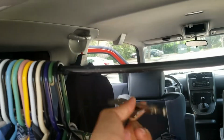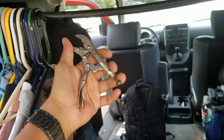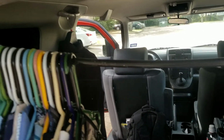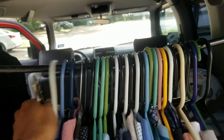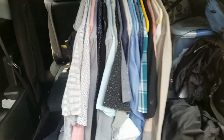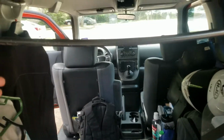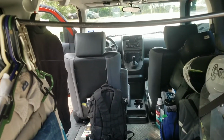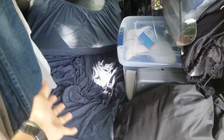And I used a tool that I have in my tool set, some vice grips, just to hold the stuff in place. If I want to move it this way and hold it this way, I can. It just depends on where I'm at, how I'm sleeping, where I'm driving to. But this keeps all the clothes out of the way so that I can see behind me, and also when I sleep I have room to lay my feet or my head all right here.